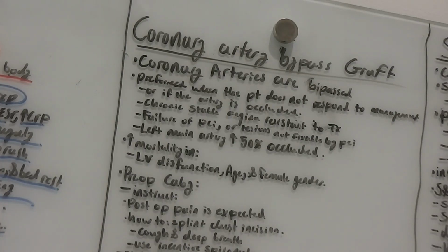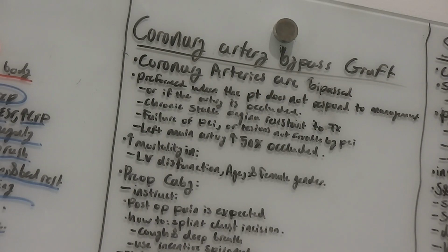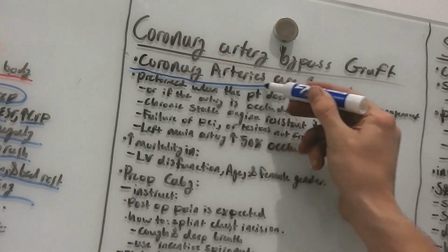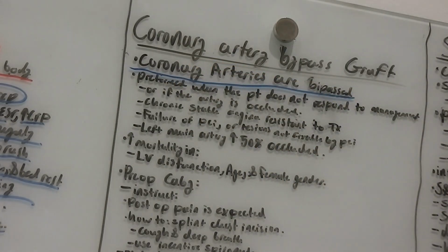Okay, what are we looking at now? One thing that I was told I definitely need to go over: coronary artery bypass graft. Now, all I really think I need to know is the cardiac rehab, the complications, stuff like that, but you know we go hard here. So the first thing is the coronary arteries are bypassed because they aren't working right, or they're too slow. It's like there's a traffic jam and Google Maps redirects.